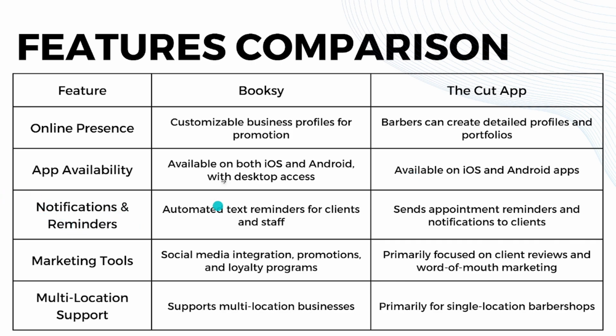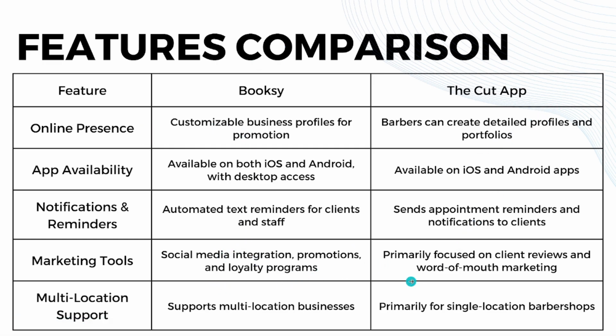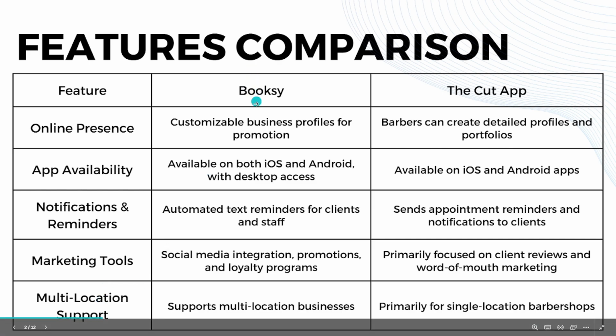For notifications and reminders, Booksy has automated text reminders for clients and staff, while The Cut app sends appointment reminders and notifications to clients. For marketing tools, Booksy has social media integration, promotions, and loyalty programs, while The Cut app is primarily focused on client reviews and word-of-mouth marketing. Lastly, for multi-location support, Booksy supports multi-location businesses, while The Cut app is primarily for single-location barbershops only. So that's it for the features comparison.